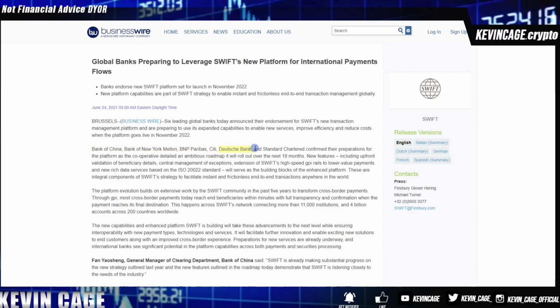Deutsche Bank, of course, one of the banks that are too big to fail. Oh, and Standard Chartered. Now, I know they're working on a variety of other things in the digital asset space, also including custody, but they are in fact an early Ripple investor. So just pointing that out.